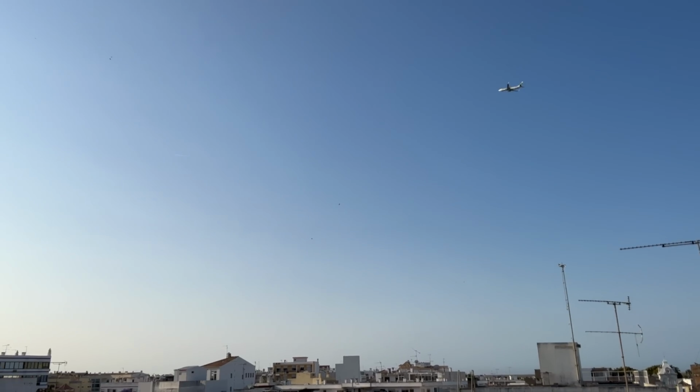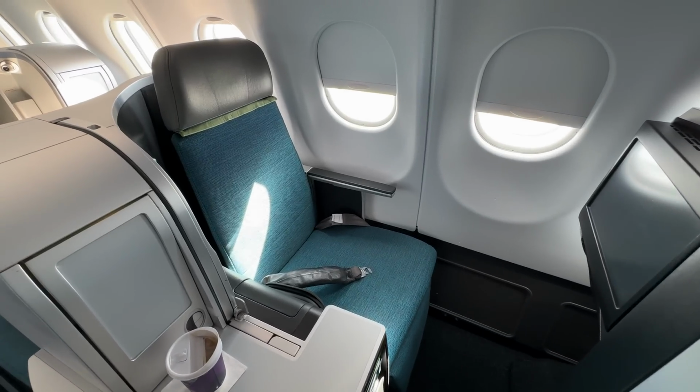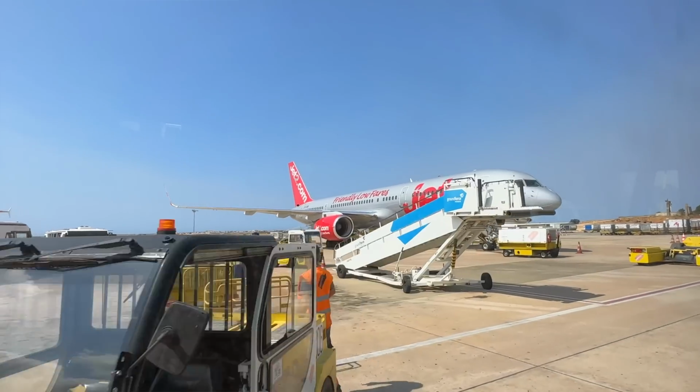I hope you're ready for the next leg of this adventure, leg number 3, which is a really fun one, really special one for me. Coming down on Aer Lingus in the wide-body business class was really nice, but this is extra special because we're flying Jet2. It's an airline I've never flown before, but more importantly, it's the 757, and the 757 with RB211 engines, those triple spool engines. So I'm very excited about this.